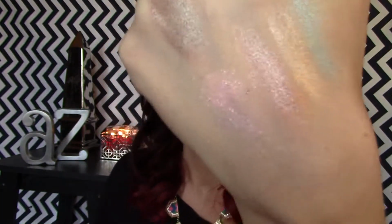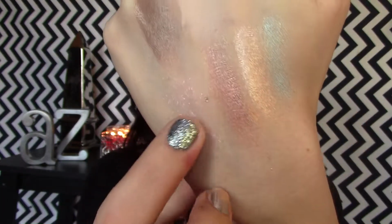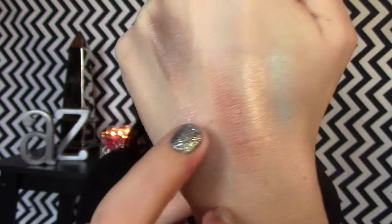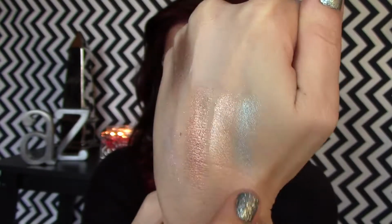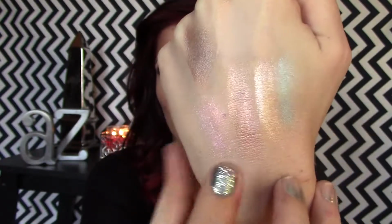So you can see on the back of my hand here. Oh, I wish you could see them in person. Like I said, the camera doesn't do it justice at all. But this is Strawberry Blonde, Amber Rush, Iced Latte, and then Dive Right In on the end. So pretty. Strawberry Blonde is like one of my favorite colors. Iced Latte. They're all just so, so beautiful and gorgeous. Love them so much. Alright, so lastly for the eyes, I have a few mascaras I want to mention.